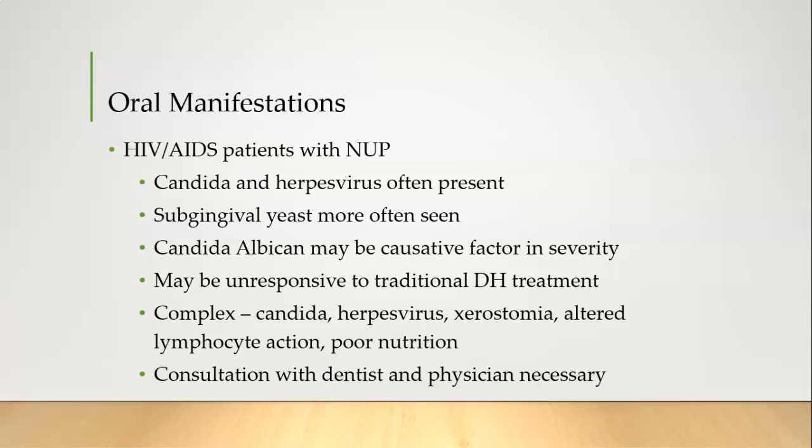HIV and AIDS patients with NUP also might have Candida and herpes virus present. Subgingival yeast is seen much more often. Candida albicans may be a causative factor in severity. So on top of all the perio associated therapy, they may need a systemic antifungal. May be unresponsive to traditional dental hygiene therapy. Complex: Candida, herpes virus, xerostomia, altered lymphocyte action, poor nutrition.